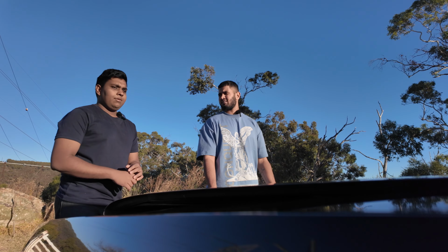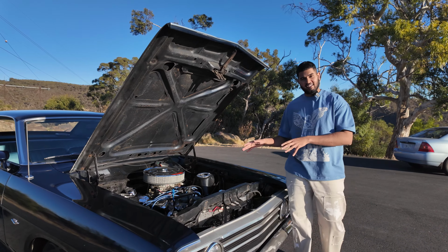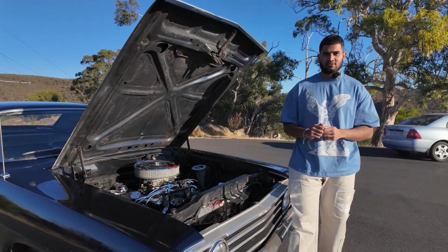Let's talk about the engine, shall we? There's so much space here. Damn, that's beautiful. So this car gets a 4.9-liter V8. Well, let's say it's 5. It gets 220 horsepower and 380 meters of torque.